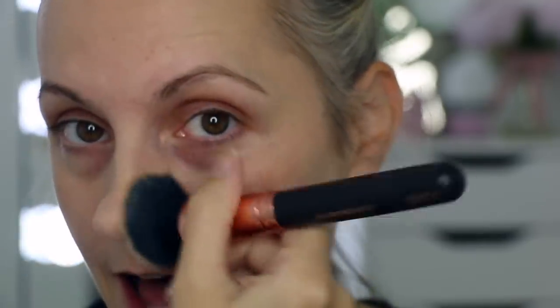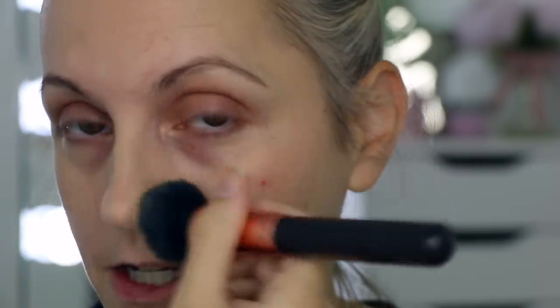The best thing that I can tell you and the best tip about this stage is to apply the foundation to the back of your hand. Don't apply it directly to the face, and just apply a little bit to whatever you are applying your foundation with, whether that be a beauty blender, your fingers or a brush, and just apply a very light layer of product. You don't want to be going in heavy-handed with this.